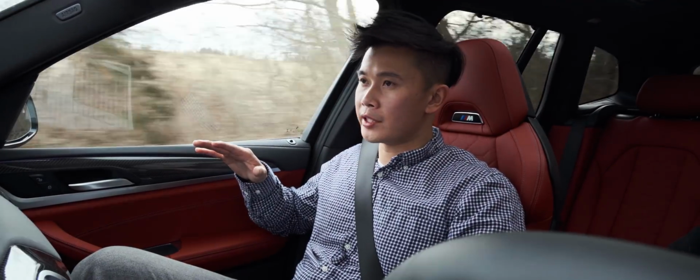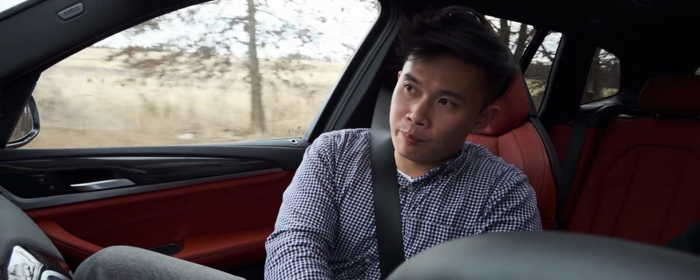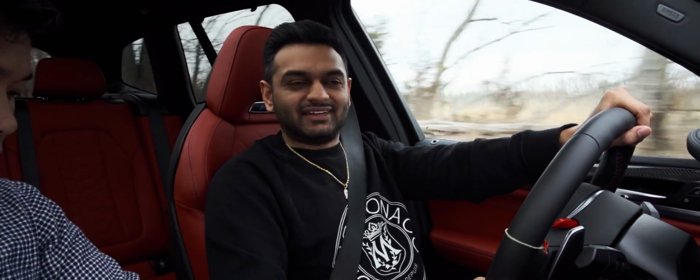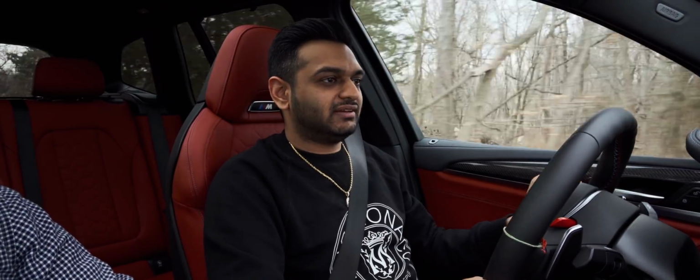I'm not sure, I didn't really read up on it too much, but when you press this exhaust button, it feels like they're piping in noises from a subwoofer somewhere. Yeah, it gets very bassy, right? It gets super bassy, especially if you're just idling. Yeah. And it goes from quiet to bass.